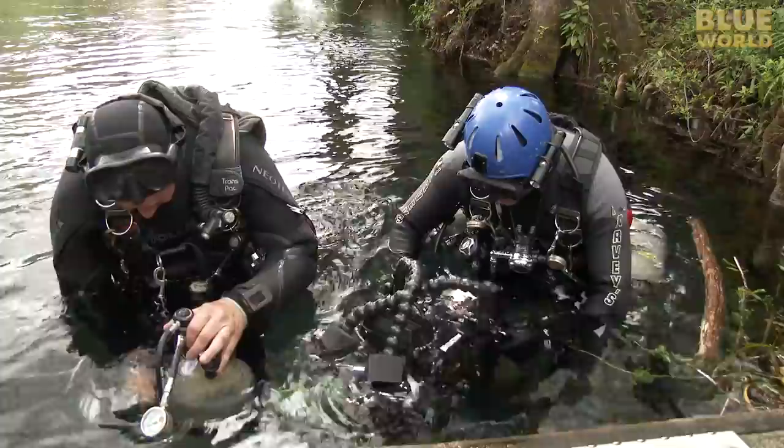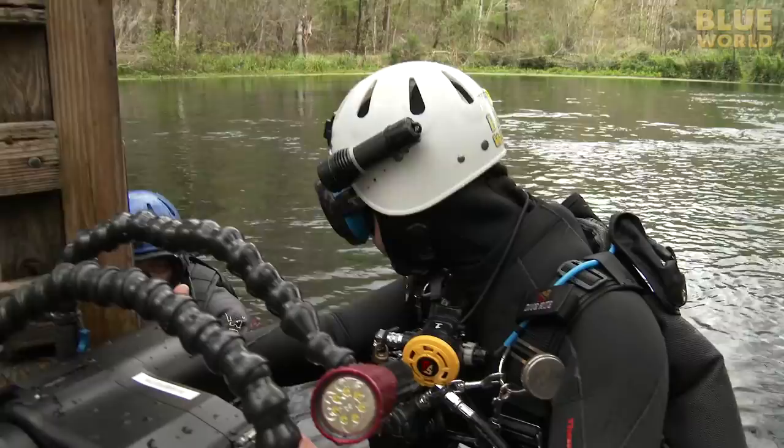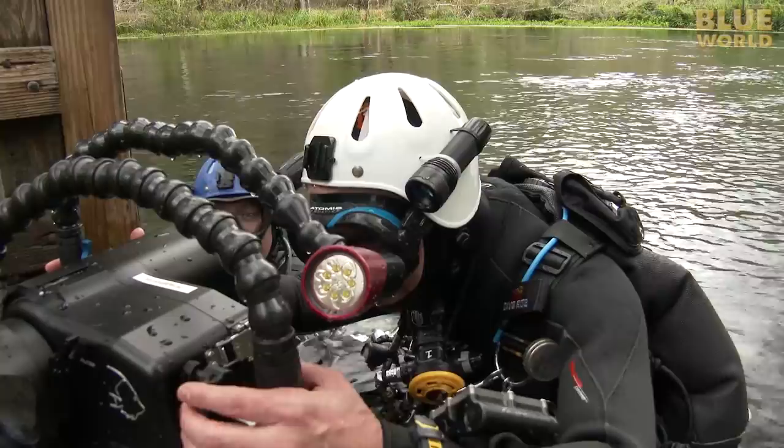And as soon as we're ready, Todd's camera malfunctions. After I sealed it and everything was working then. Underwater cameras are notoriously finicky, and they always pick inconvenient moments to act up.